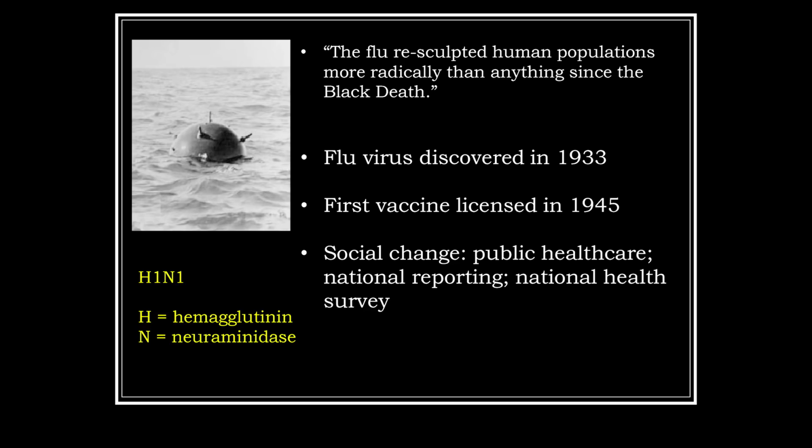There are major diseases that come and go on this planet. HIV is a good example, which has no vaccine. One has not yet been developed. But the one social change that begins to happen is public health care. I mentioned national reporting, the National Health Survey. We also see employers beginning to set up and run employer-provided health insurance policies.